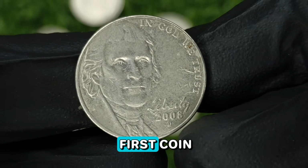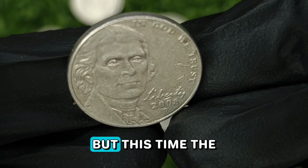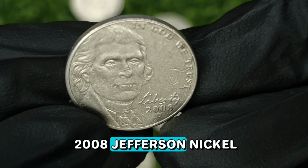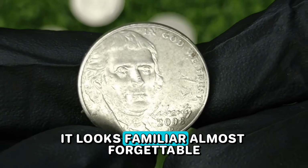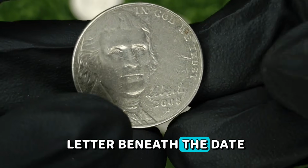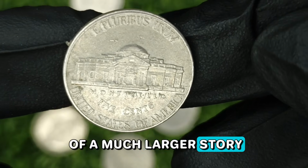The story of our first coin has brought us to another moment in modern American coinage, but this time the trail becomes quieter. There is no obvious sign of rarity when you see a 2008 Jefferson nickel sitting among ordinary change. It looks familiar, almost forgettable. Yet turn it over, study the surfaces, and check that small letter beneath the date, and suddenly the coin becomes part of a much larger story.